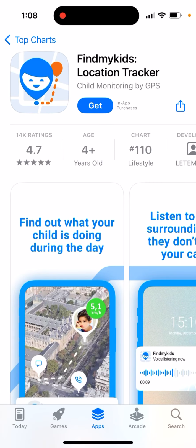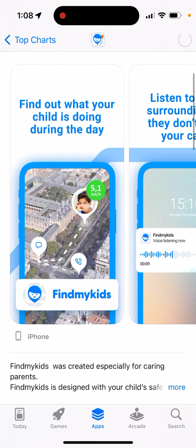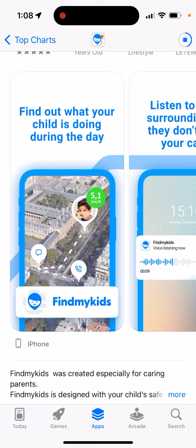Here is the app called Find My Kids Location Tracker, Child Monitoring by GPS. So, there are a bunch of apps like Life360, some other ones. But this is also a nice one.